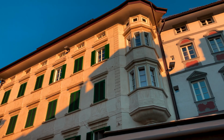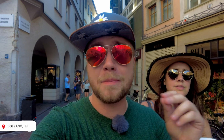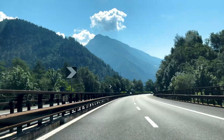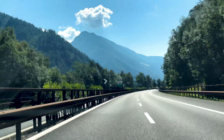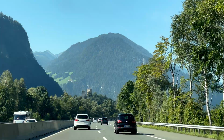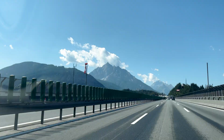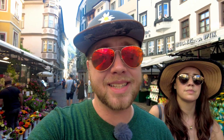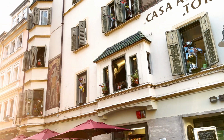All right, so we've made it to the wonderful town of Bolzano. The bags are stowed, the car is parked, and I am ready to explore. It looks amazing. But how was the drive? Fantastic. We didn't hit a single lick of traffic the whole way, so we made it perfectly on time at 3.5 hours. But that doesn't mean you won't have any problems. So I'd still recommend leaving early, as those roads can get busy, especially in August.